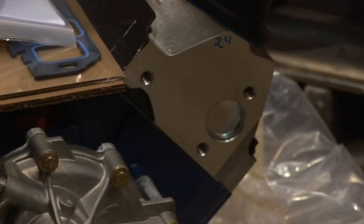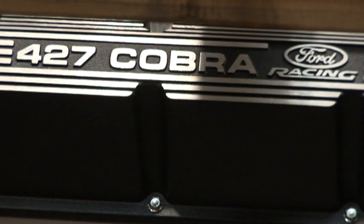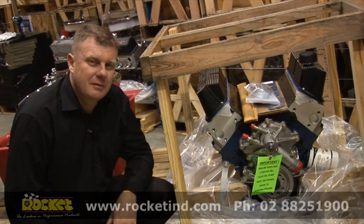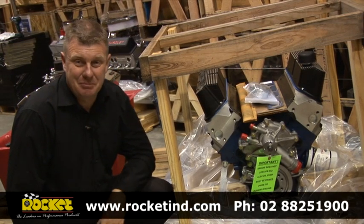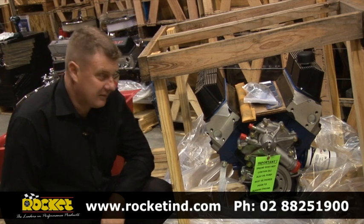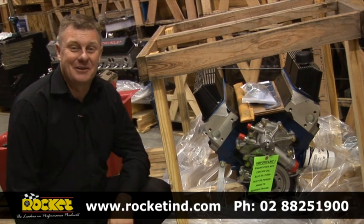It's got 10.5 to 1 compression, so it's very pump fuel friendly. And don't you love these 427 Ford Motorsport Cobra rocker covers? They really suit this engine, don't they? And you'd have to agree, this thing would be an awesome engine for just about any platform, whether it be hot rod, street machine, or muscle car. I'd love to see this thing slot in a 69 fastback Mustang. I could just see myself behind the wheel.